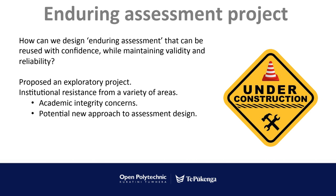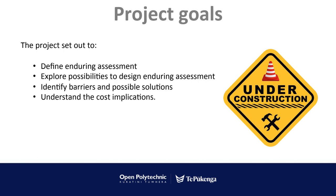We proposed a project to explore whether we can design enduring assessment and what that might look like. There was some resistance from several areas, in particular around academic integrity, which is totally understandable, as well as with introducing a new approach to designing assessment that is potentially unfamiliar and untested. The project set out to define enduring assessment, explore possibilities to design enduring assessment, identify barriers and possible solutions, as well as understand the cost implications.